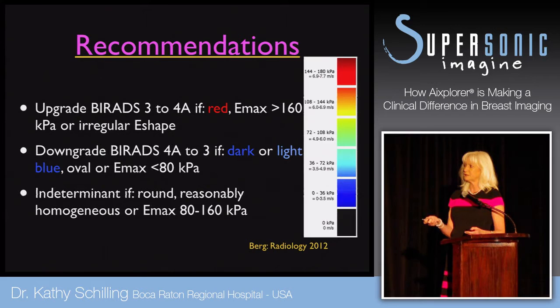So what she recommended was that perhaps you consider upgrading a BI-RADS 3 lesion to a 4A if the shear wave elastogram showed red color or Emax greater than 160 kilopascals, or if the shape, the E shape, was irregular. She also suggested that perhaps you consider downgrading a BI-RADS 4A from grayscale imaging analysis alone to a BI-RADS 3 when you add shear wave elastography, if the lesion was dark or light blue, oval in configuration, or an Emax less than 80 kilopascals.